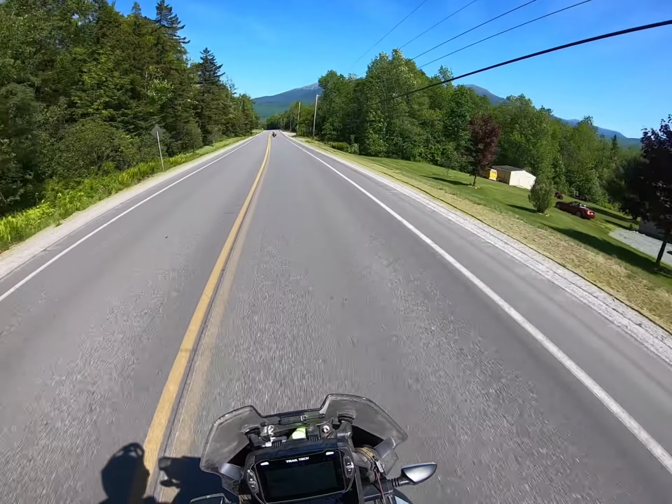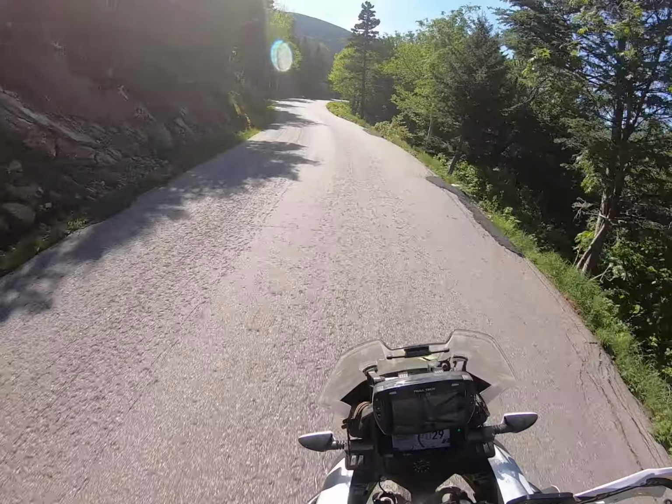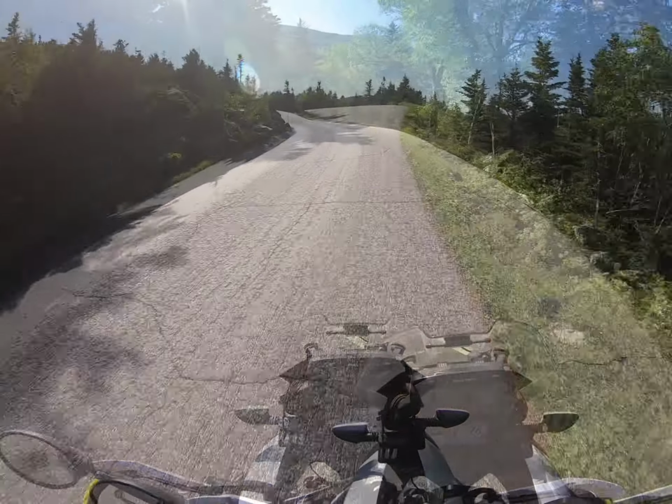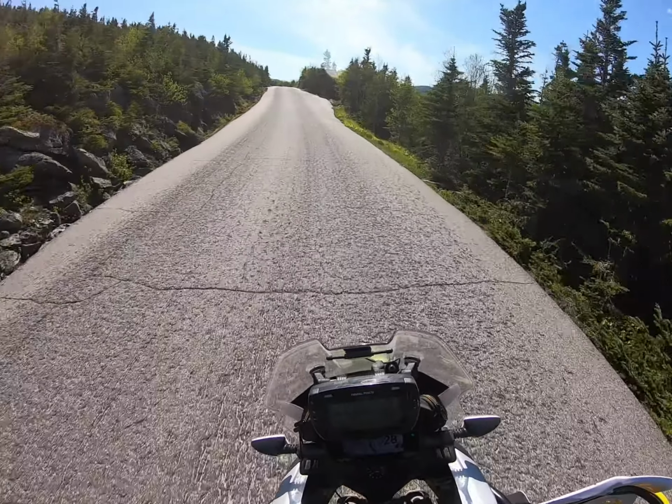That's Mount Washington off in the distance. And yes, we had better luck today. Wind speeds were 38 miles an hour, and they were allowing bikes to travel the auto road.